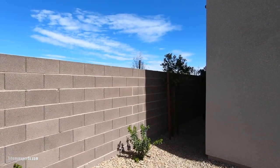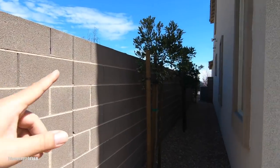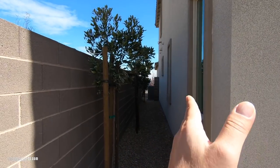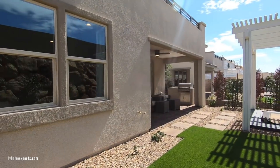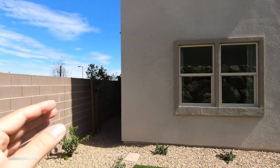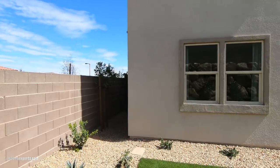Standard walls, 6 feet high, required by code. Okay, that's a total of 9 blocks. The house has to be at least 5 feet away, according to code. Anything that you build, like let's just say a covered patio, if you're going to build a covered patio, you can only build it up to about 5 feet away from the wall to meet code, okay?